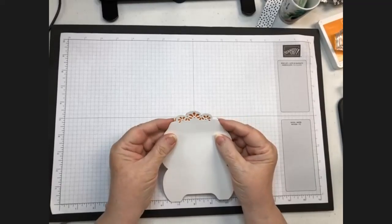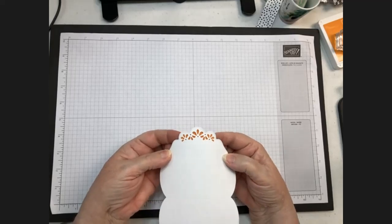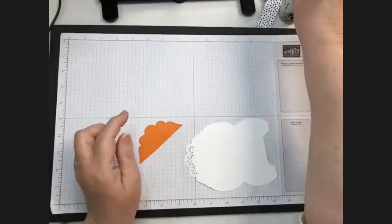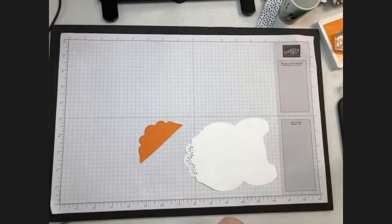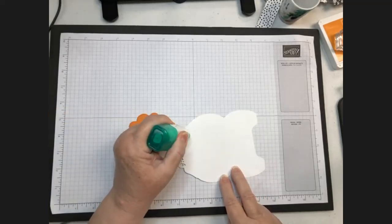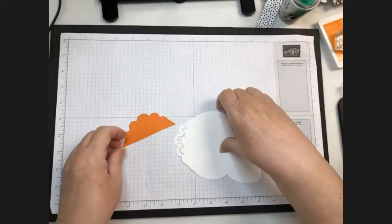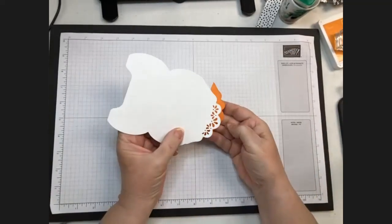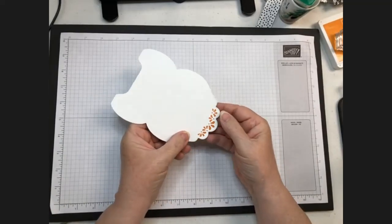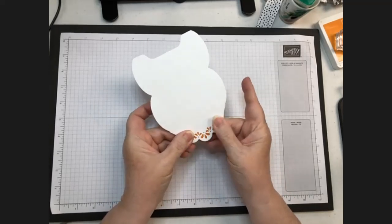Okay. So I think what I'm going to do is line this up and just have it kind of peek through there. So I'm going to put some of my favorite adhesive on here. You just want to be careful that you don't put glue where it'll peek through the holes. Okay.